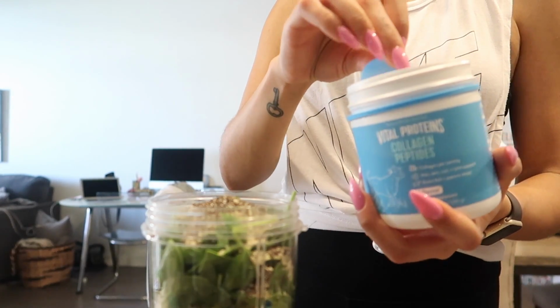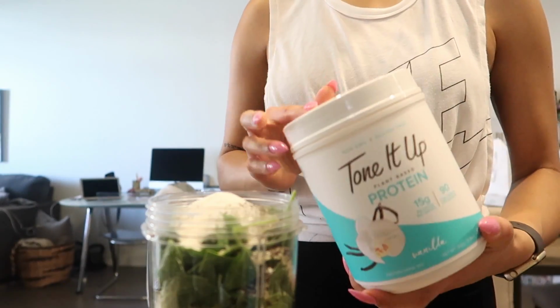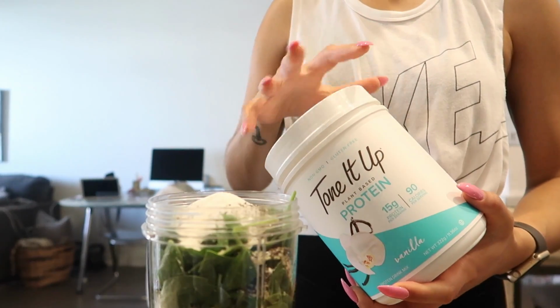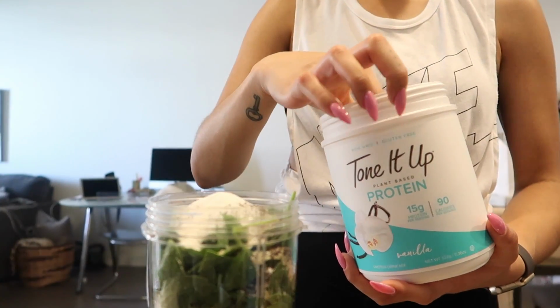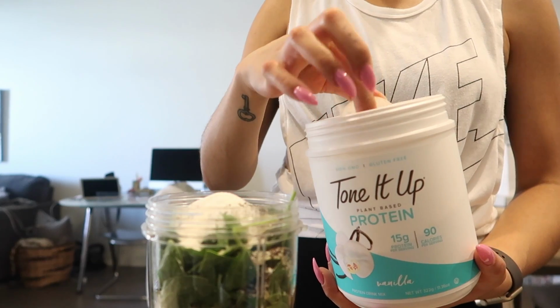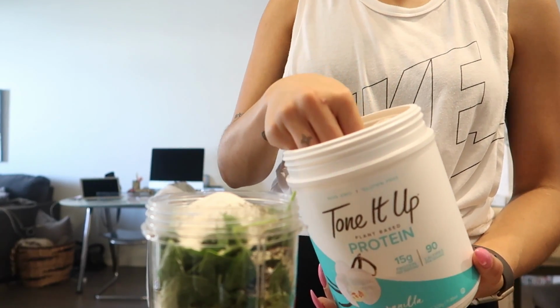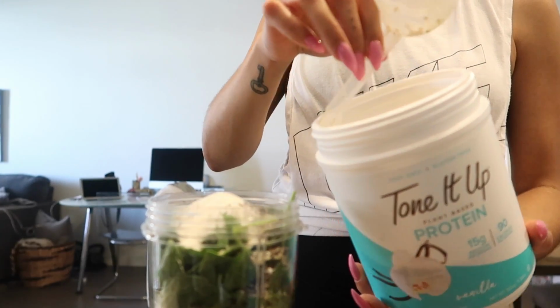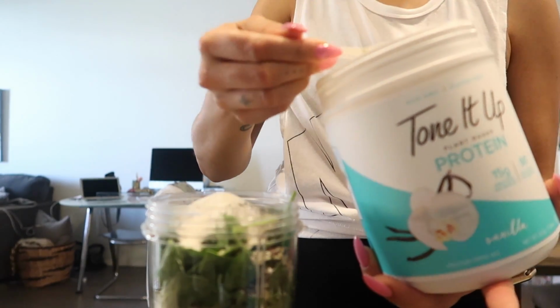I'm probably not going to do a whole scoop. Collagen's great for your skin, hair, and nails. And the main star of the show, I usually have Vega protein, which again is plant-based. This one honestly smells like Play-Doh. I'm low-key nervous about it, and I was going to get the coconut, but they were all sold out at the stores, so I'm kind of curious to see if I'll be able to taste this in my smoothie.